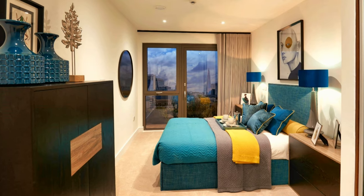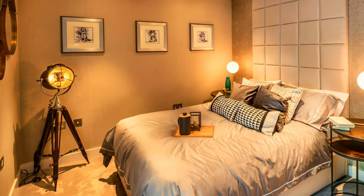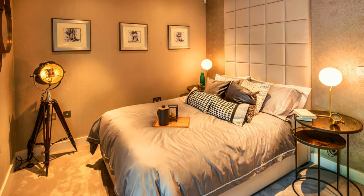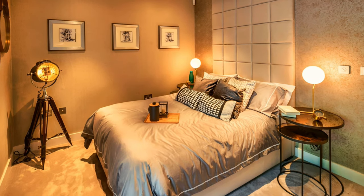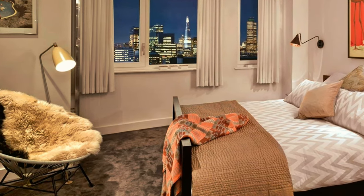Great ideas for small and medium-sized bedrooms, furniture, color combinations, light fixtures and decorative accessories. Everything with respect to a modern bedroom design can be found in this video.